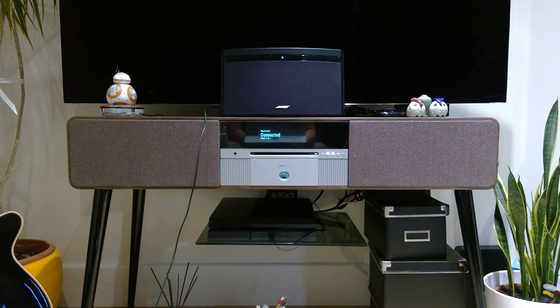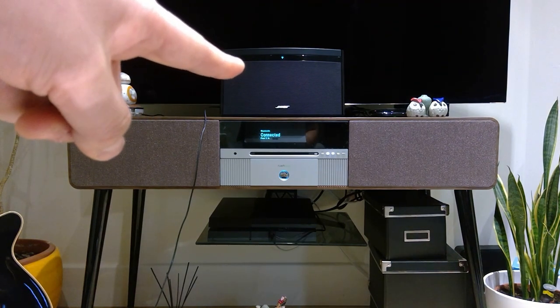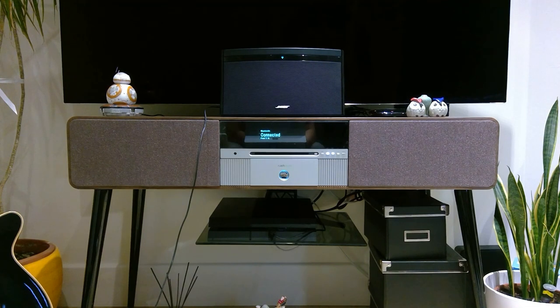Now we're going to play a bit more hip-hop music. It's called Say Goodnight, which is going to be linked below. Now we're going to play it on the £200 or £300 Bose Soundlink version of it. So here it goes.